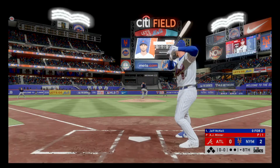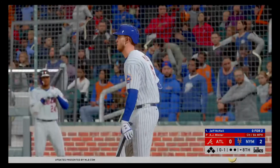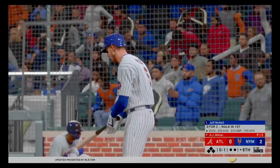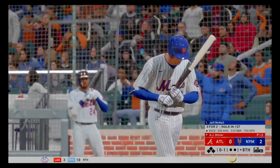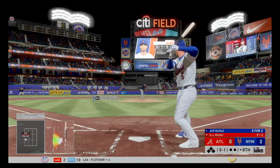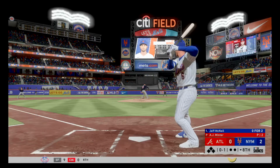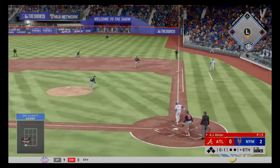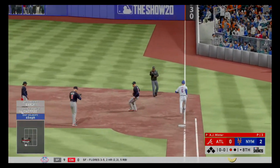Number 6. So here's Jeff McNeil, as the first pitch to him is swung on and missed for strike 1. He's 0 for 2 in the ballgame so far. Oh, 1 count. Here's the pitch. Softly hit toward the hole. Reined in. And they'll flip it to the pitcher covering for the out.